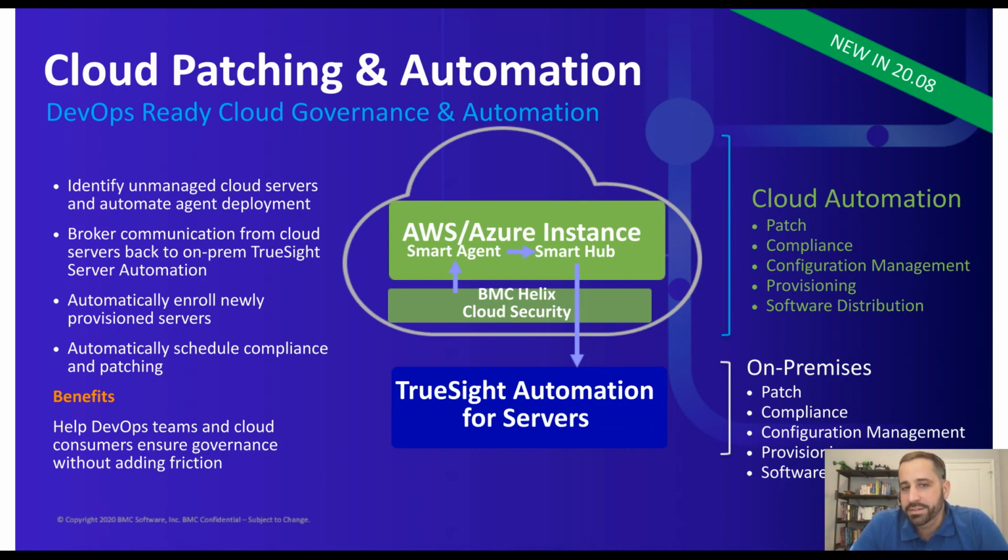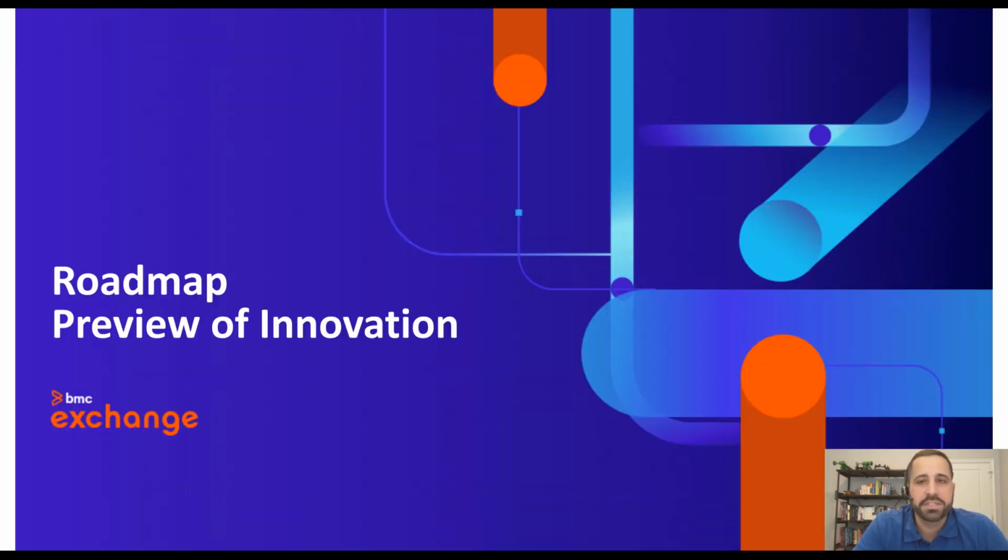Now, all of that's great, but what about those DevOps teams that are provisioning new resources on a very frequent basis? How do we keep up with those resources? Well, what we've done is we've updated our agent to what we call the Smart Agent. And the Smart Agent, if it's embedded within your VM images, when it gets provisioned, it'll automatically phone home to register in Server Automation. What that gives you the ability to do is automatically enroll that server, and you can set it up to do automated schedules for things like compliance and patching. So that really helps the operations system. As those resources are spinning up frequently to facilitate DevOps, they're also ensuring that they're patched, compliant, and you've got visibility into that.